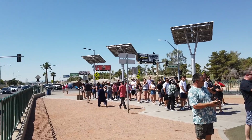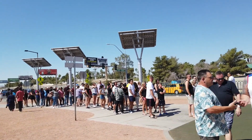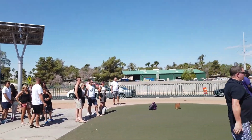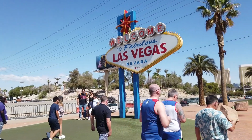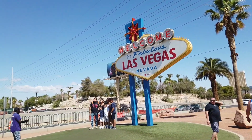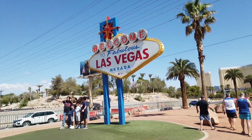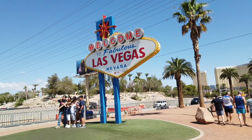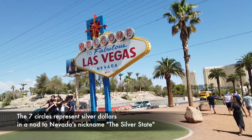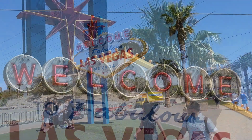It's about 10 o'clock Saturday morning. Look at the crowd here to take a picture with the sign. It's amazing. And there she is in all her glory. It's a beautiful thing. And the lights are on this morning. Those the welcome sign, if you look real close, each one of those, the WELCOME, they're all inside of coins. A lot of people didn't know that. I don't think I knew that. Yeah, those are coins.